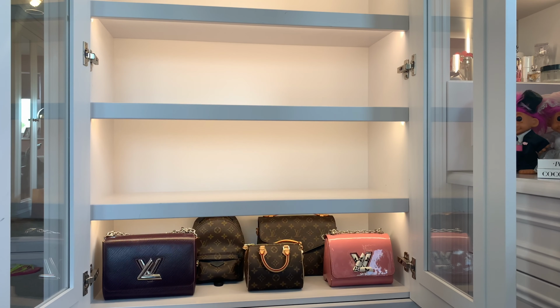Okay, so that's Louis Vuitton. That's the bottom shelf. And we've got 5 on there, so we'll see how that goes with trying to fit everything else in everywhere else.